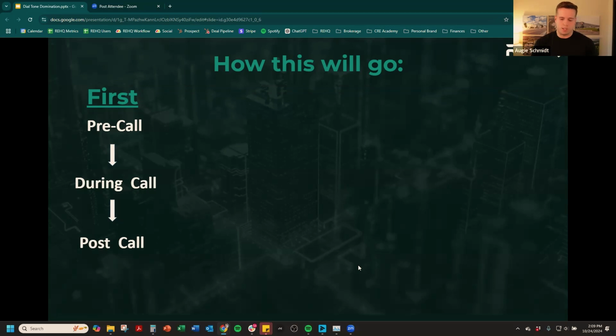Really, we thought this would be a good way to break it up and beneficial to you all, because there's much more that goes on than just the call. Just during the call itself, yes, that's important, but what system, what strategy do you have in place? How do you do on the phones? And then also post call, what's your follow-up process look like? All of this is a part of dominating the phones and really being good at cold calling and business development in this business. After that, we'll go through some live role playing.